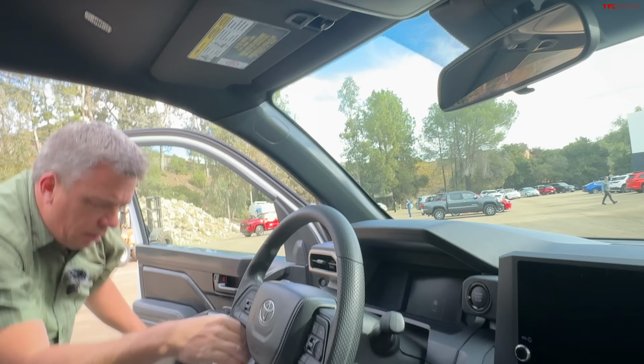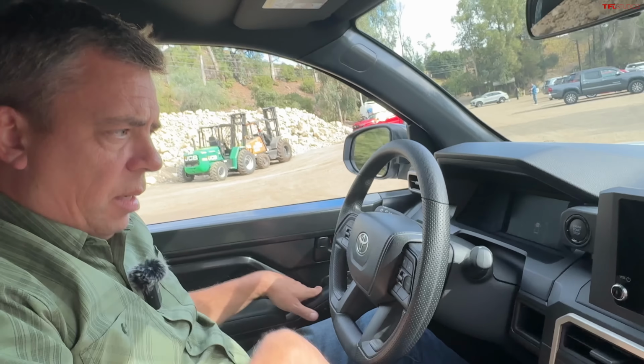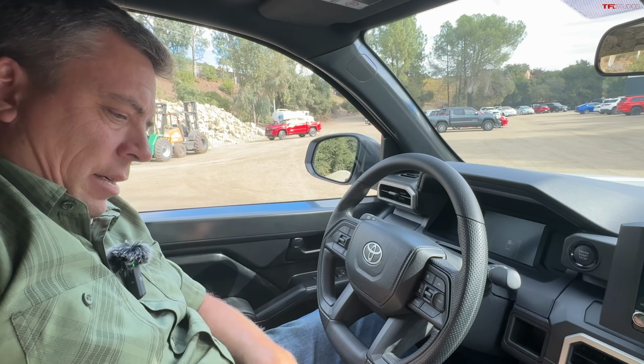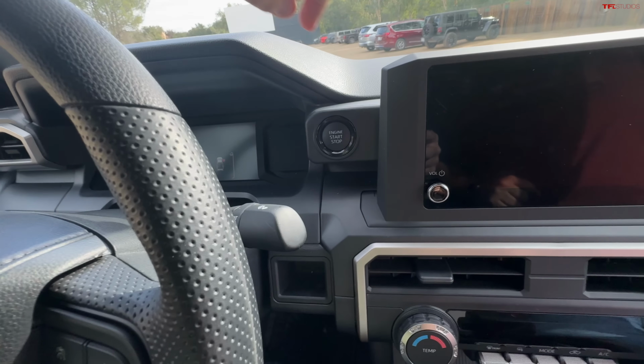All right, let me get in so we can jump in, both of us, and check out some of these features. So I have a key. Here you go. Let me do this first. Let me start it up.